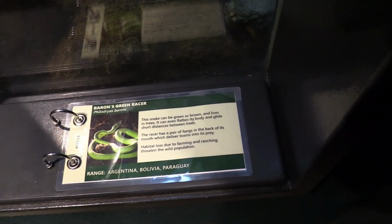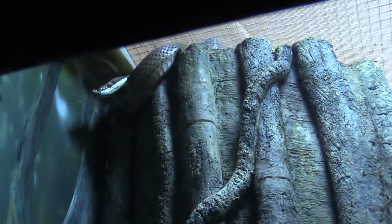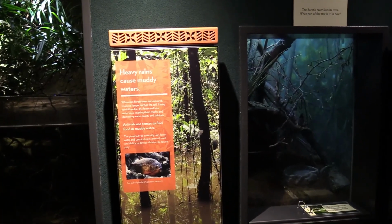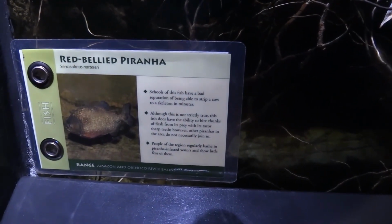A Baron's Green Racer. I found it because up there. Heavy rains cause muddy waters. The red bellied piranha. I can see the piranha is actually right over here. I almost missed him, but he's there.